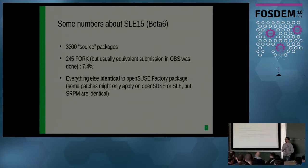I was wondering, when you start freezing packages, you will have a situation where things will differ. Shouldn't you then have a Leap-second policy where you say, okay, if we do backport fixes, we backport them first to Leap and then it goes into SLE? So the question was: you are going to freeze the version, so what about the backports? All the fixes you are going to do in SLE, do you push them to openSUSE?